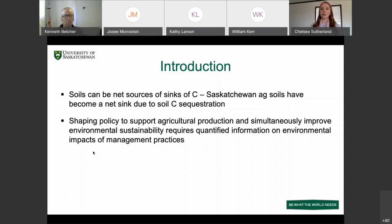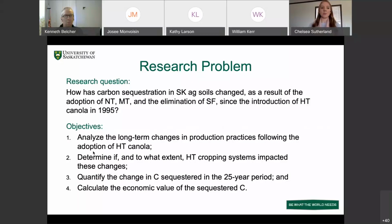Shaping policy in a way that supports ag production and at the same time helps to improve environmental sustainability requires the effects of these management practices to be quantified. So that leads me to my main research problem. How has carbon sequestration in Saskatchewan ag soils changed as a result of the adoption of no-till, minimum till, and the elimination of summerfallow since the introduction of herbicide-tolerant canola in 1995?